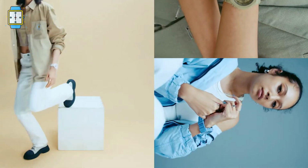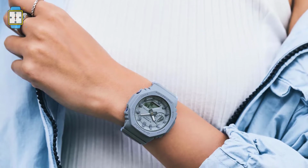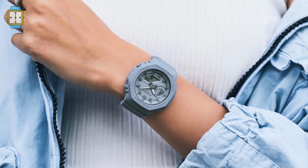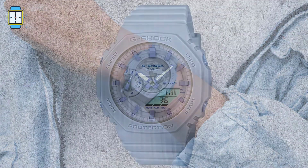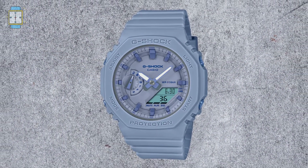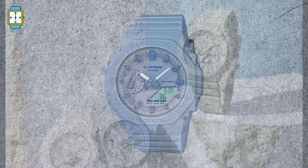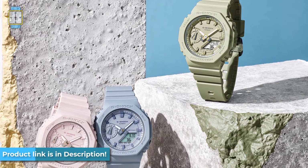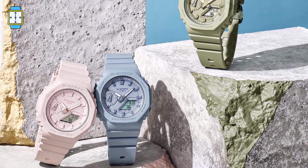A mineral crystal that covers the entire dial and has no clear AR coating may eventually scratch, but at this price point, you should expect that. In contrast, the watch's 200 meters water-resistant, making it perfect for swimming. It has been shrunk and made thinner, but the robust construction has been preserved. The flat dial and detailed bar indexes give off a minimalist vibe. This G-Shock is simple to wear casually because it is finished in a contemporary one-tone hue, a fantastic timepiece to possess.